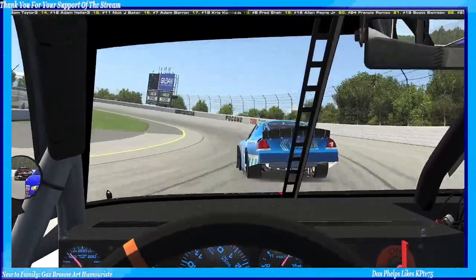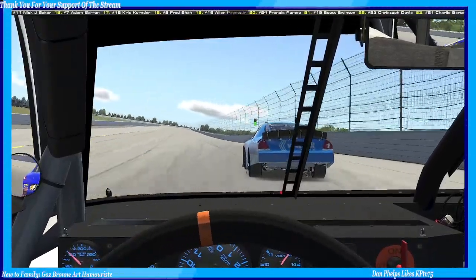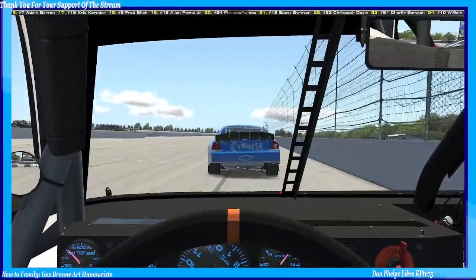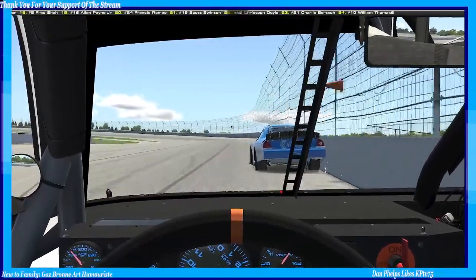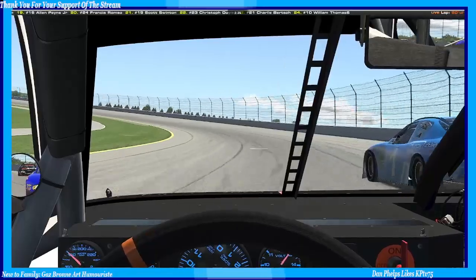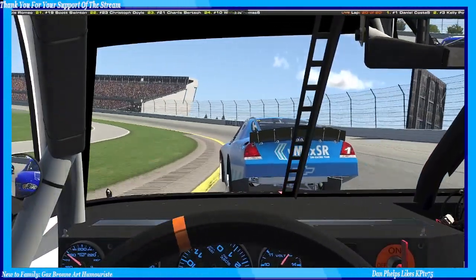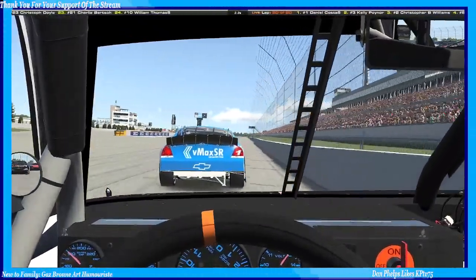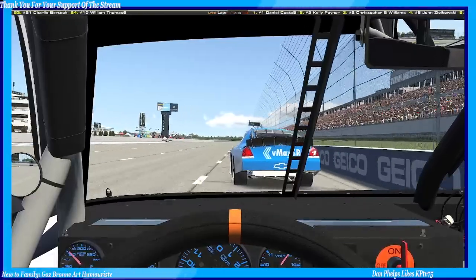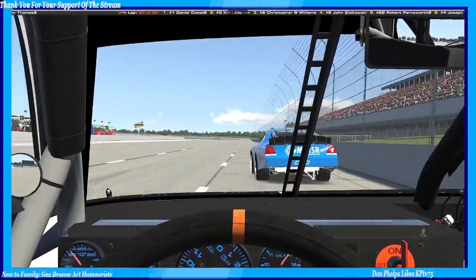Turn in at the Pocono sign and let off shortly after with a little trail brake and get on it once I can. Ooh, little tap of the wall. Let off right. Ooh. Don't want him to come down on my nose. Gotta be careful. I could have messed his race up and mine. I gave room. Go ahead and run your line, buddy.